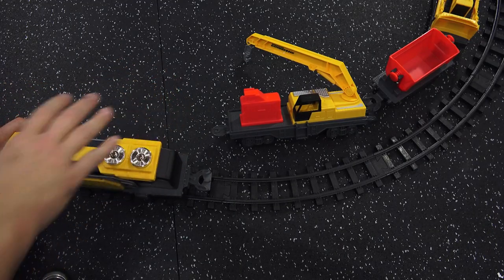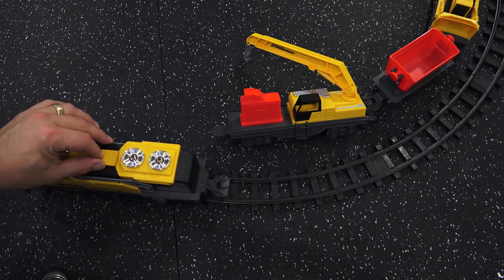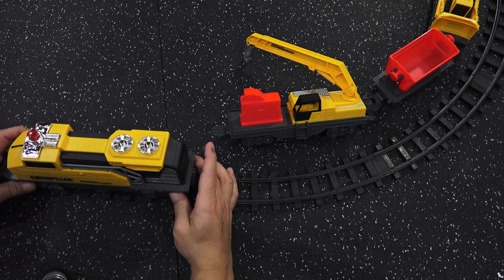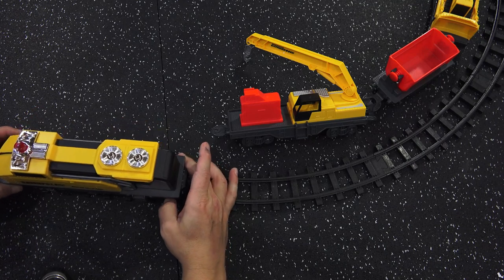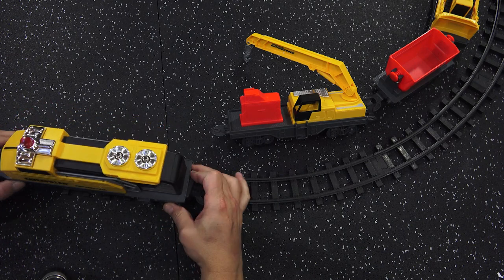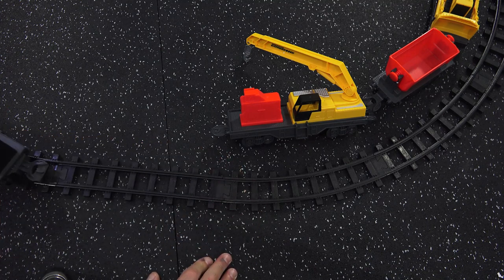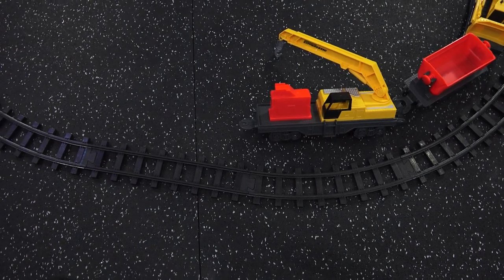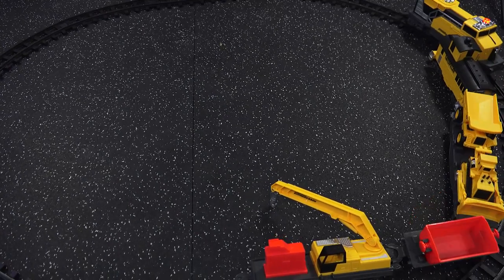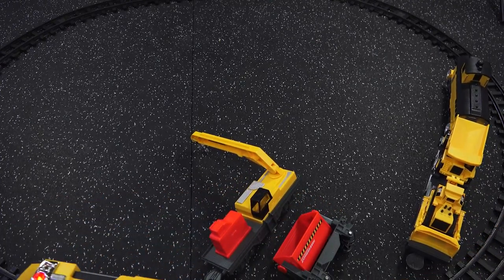Okay, engine. Oh, I gotta get way down here. Look at the wheels. Okay, the engine has four. So it's double wheels on the engine. It's the only one that's like that. There's four in the back that are... Let's see. Ooh, it's going. Oh, crash. It powers its way through.